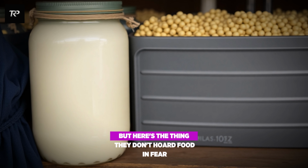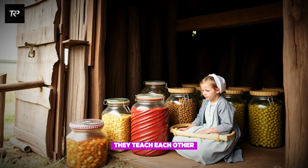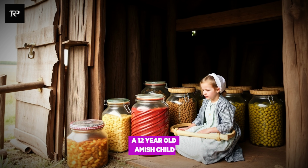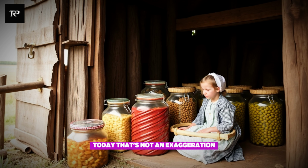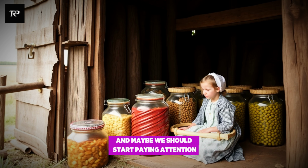But here's the thing. They don't hoard food in fear. They share. They trade. They teach each other. Knowledge is passed down generation after generation. A 12-year-old Amish child knows more about food preservation than most adults today. That's not an exaggeration. It's the truth. And maybe we should start paying attention.